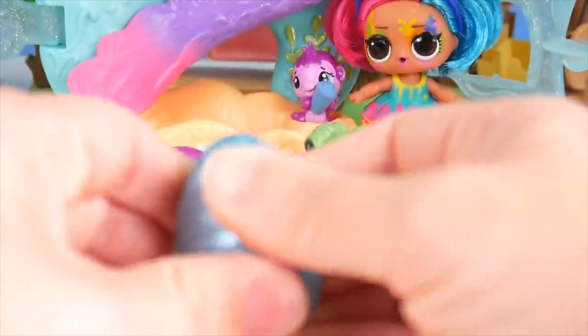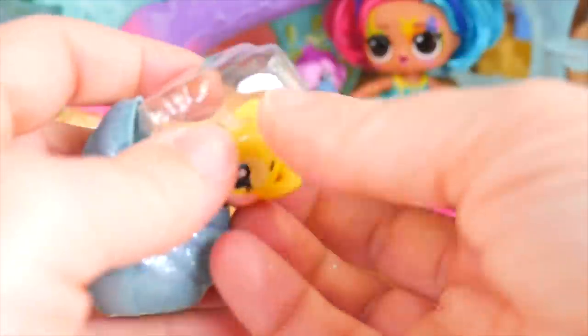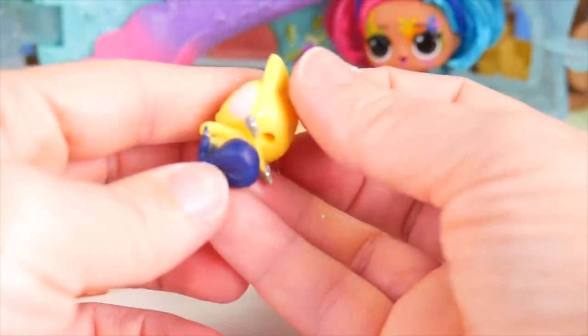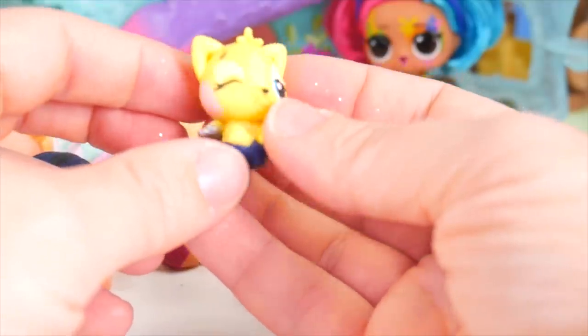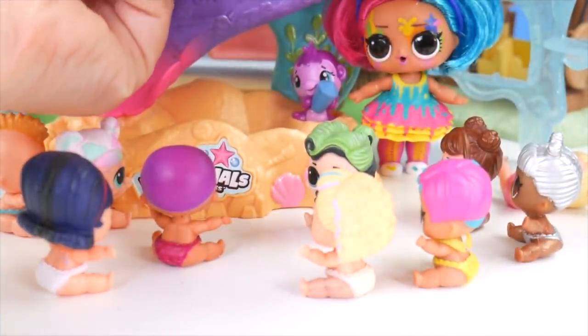What happens when I rub it? All right, let's see if I can crack it. Oh, I did, I cracked it open. Oh no. But breaking open this seashell is good because I can get a new Hatchimal. And guess what? It's a little mermaid one. It's got a dark blue mermaid fin. Oh, so, so cute. I'm gonna set you up on the swing.